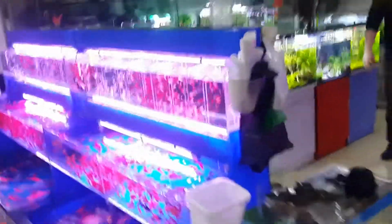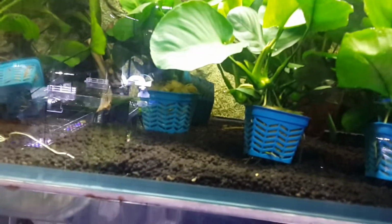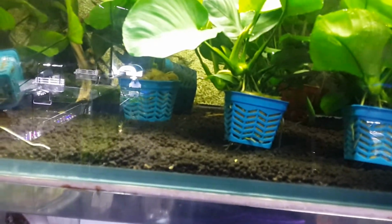Alright, this woman's gonna have a pump for me. And she might also have some plants that I'm interested in. Let's see what's up in the plant department. Nice anubias, but the rest of it, meh. I guess I could put a bunch of anubias in with the guppies, but I don't know.